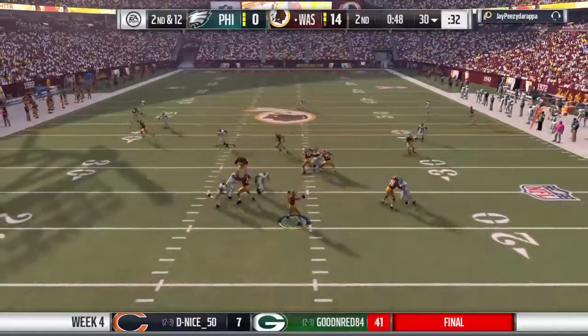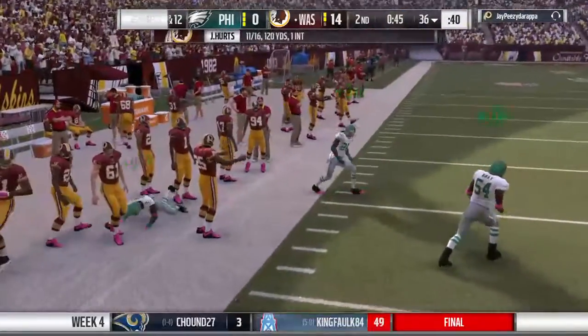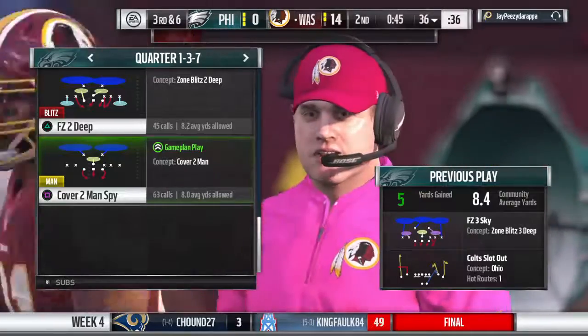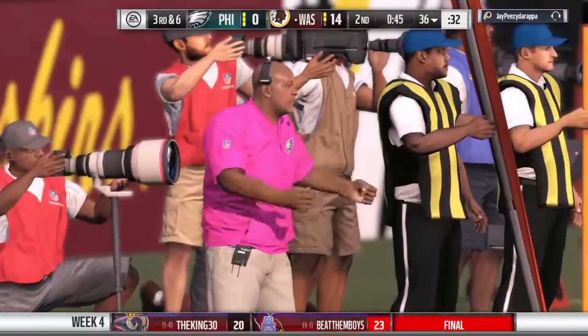Now back to throw. Sideline throw, it's complete. And a nice job there of keeping the toes in bounds. It's a gain of 5. And just like that, it's third down. Let's make this one simple.